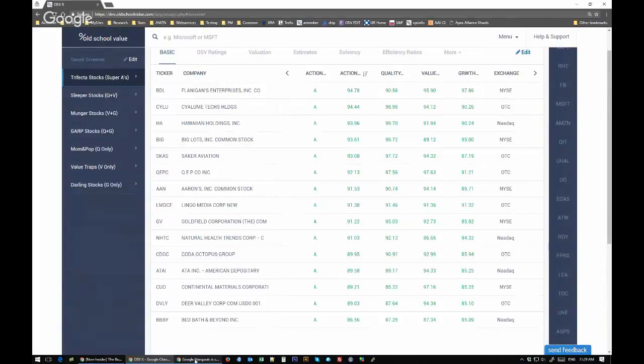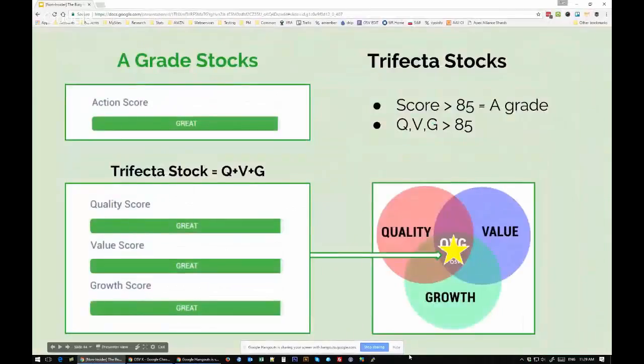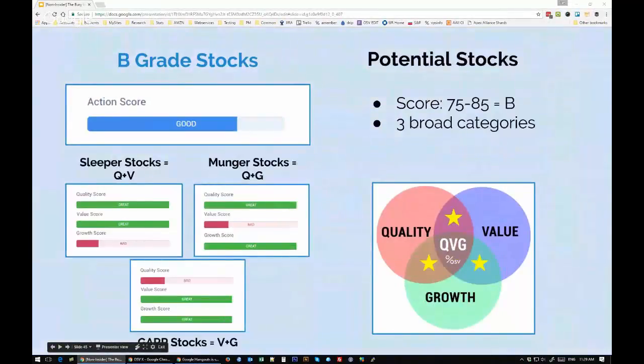The next set of companies is the B grade. So you have the A grade, but the universe of A stocks isn't always going to be as big as a B grade. But at the same time, these B grade stocks also have really good potential. It doesn't mean that A stocks are always better. B grades are just as good because a B can turn into an A. And I've classified them into three. So you can have a Q and a V, so quality value. You can have a Q and a G. You can have a V and a G.